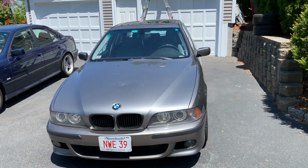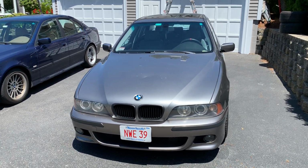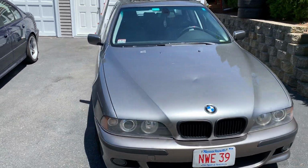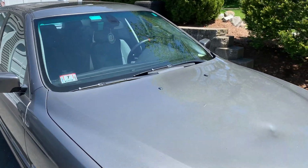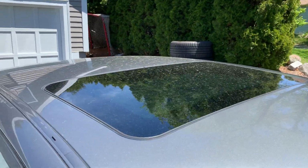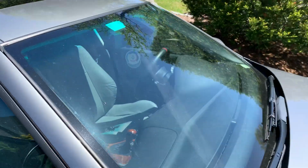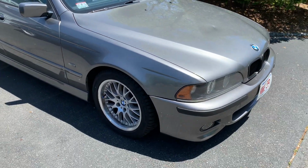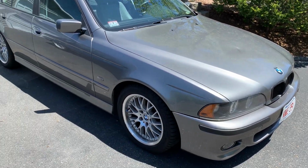I think we're at around 155 now. It's my daily driver. I drive it every day. I've been waiting to do this video. I washed it yesterday, but as you can see, it's already covered in pollen because that's how it is around here. My allergies are god-awful. I can barely even speak, but it came completely stock.